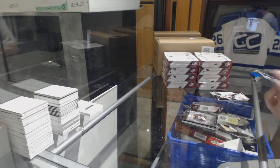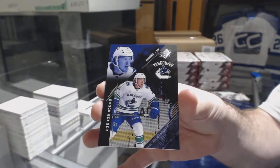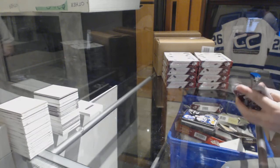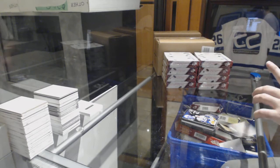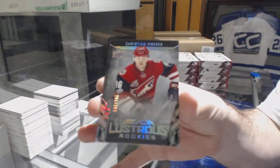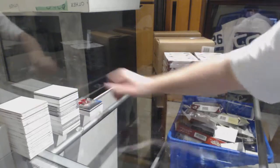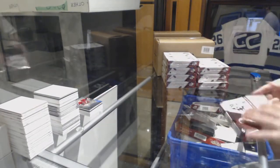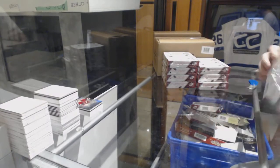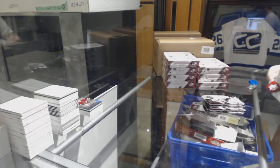For the Vancouver Canucks, rookie of Brock Boeser, 299, Brock Boeser. For the Coyotes, illustrious rookies to 299, Christian Fischer. And remember, guys, B Golden is doing the lustrous rookie sets. So if you guys want to help him out, he is probably more than happy to do some trading, or I don't know if he's doing buying, but trading.